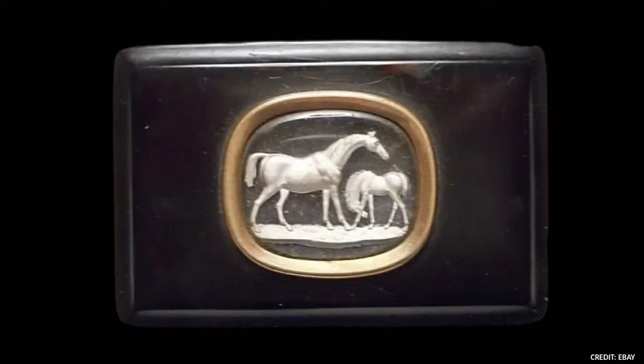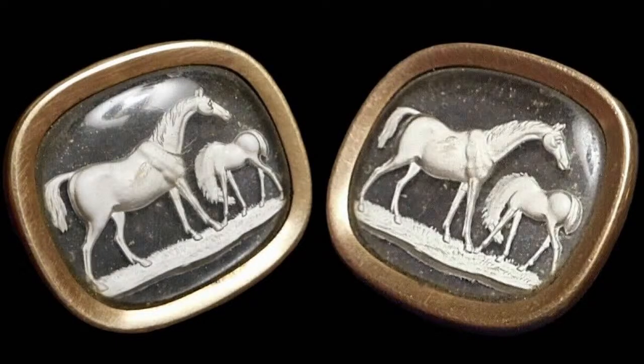Now, this is a later piece. As time went by, it became very evident that it was very, very laborious to create small pieces. So larger and larger pieces began to be created. And so this is an example of a tortoiseshell box that has some horses on it.